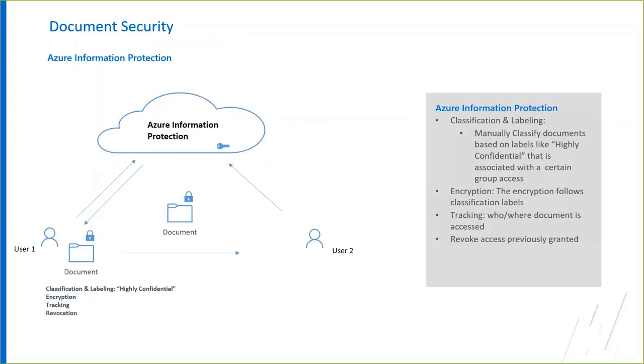When the user opens the document, AIP checks to see if that user is authenticated. And AIP then sends the decryption and the user can view the document. With Azure Information Protection and rights management, those permissions can be revoked again at a later date. A, you've sent wrong information, or B, that user now leaves the company. So even if that document is saved on a thumb drive that's offline, it will check in with Azure Information Protection before the user can open that document. And so if you revoke their rights, that's how you've now restricted access to that document.